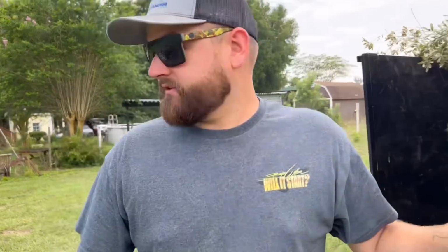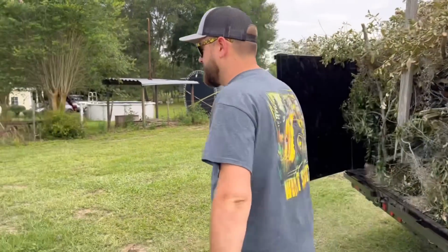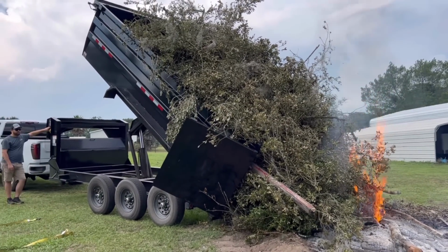My father-in-law's house, we're dumping some trees. This is the 4th load I brought. 3 loads are already gone. Jeez. I sold him that tractor about a year ago. He's been using it to feed the fire. You're on fire. You are on fire.